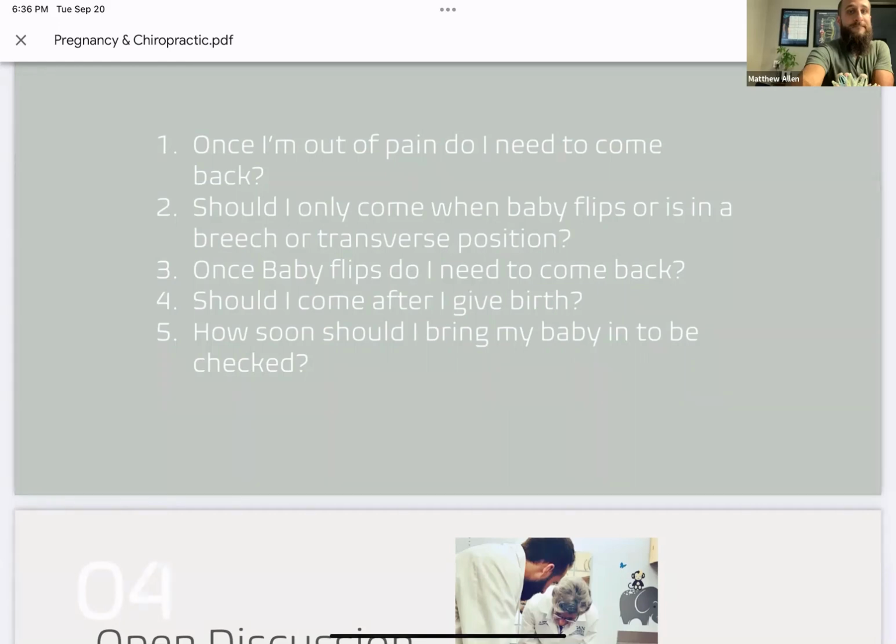So a lot of times I see moms because baby's breech. So I love helping moms when babies are breech. I love helping moms, no matter where, even if they're in the third trimester, I love it. It's awesome. At that time, we're going to have a more intensive care because I haven't seen you. I don't know your body. We're going to have to work a little bit more for your body to start to find ease.